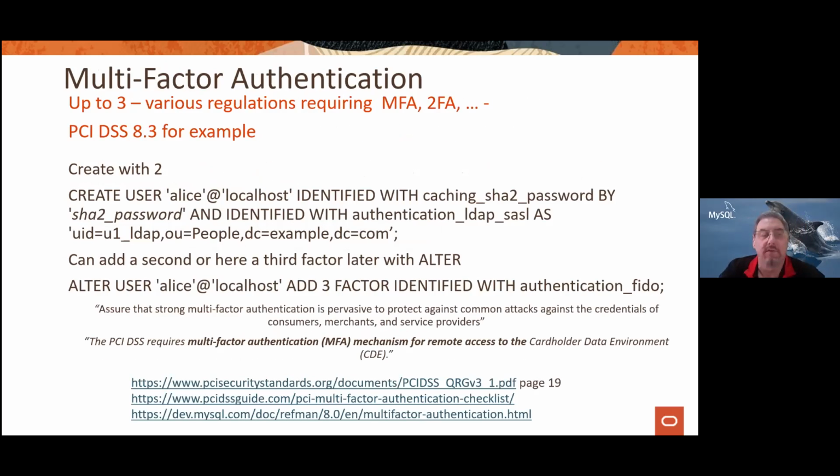Also, multi-factor authentication is a good way to ensure that you have the right users here. In addition to creating a user Alice here, you can then add a second and or third way of identifying Alice. And again, a lot of this is documented in our documentation, as well as in some third-party guidelines, if you're interested.